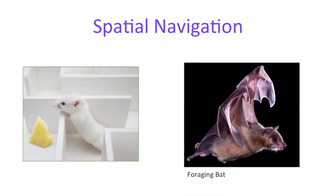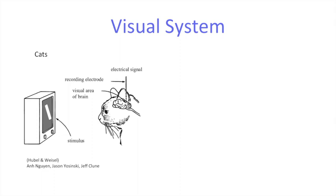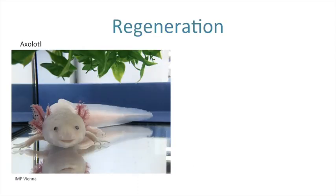Even bats are now being studied to understand spatial navigation, interestingly, because they get more sensory input from echolocation than from vision. Songbirds have helped scientists understand auditory learning. Knowing how songbirds learn their songs from other birds has implications for speech production and how we learn language. Almost 50 years ago, scientists studied cats to understand the visual system, though cats are not commonly used in neuroscience experiments anymore. Some groups study monkeys or primates to understand vision and even cognition.